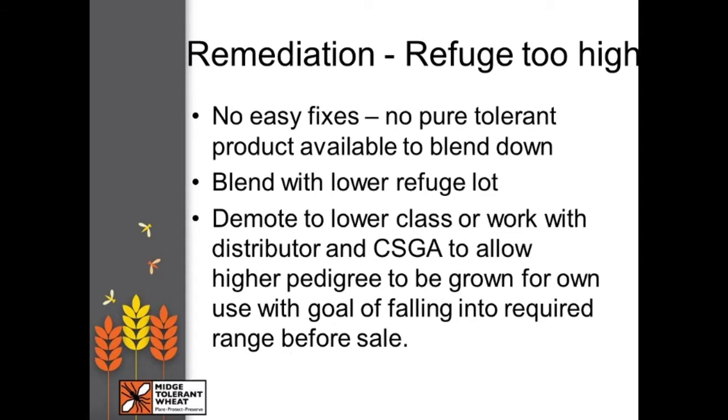So with remediation, there are no easy fixes if your refuge is too high. There's really no pure product that would be available. So the best option is to blend with a lower refuge lot. If you have a friend or neighbor that has a lower refuge lot, you could blend the two together and reduce the refuge that way. Maybe solve two people's problems if one is low and one is high. You can demote to a lower class. That always works.